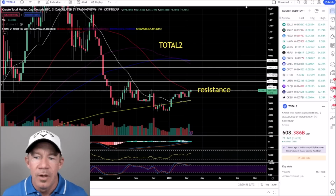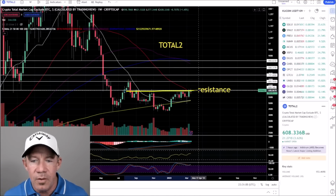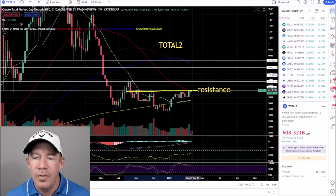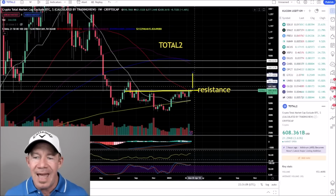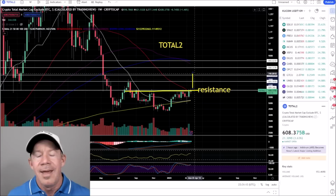Be ready. Total 2, again, we talked about this. You've got this resistance level, and this little inverse head and shoulders pattern. It hasn't broken the resistance level. It looks just like Bitcoin, but the alts haven't taken off. When Ethereum starts moving, expect Total 2 to move, and it will start dragging. You'll see all the other altcoins start to move with it.